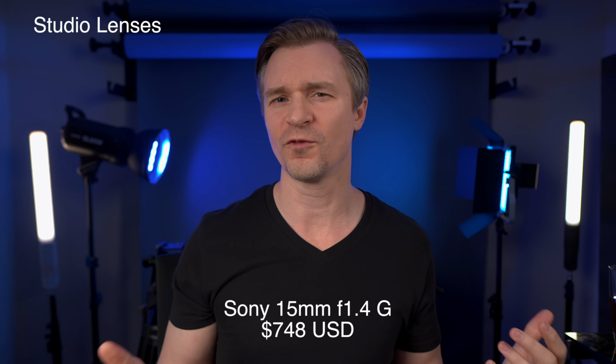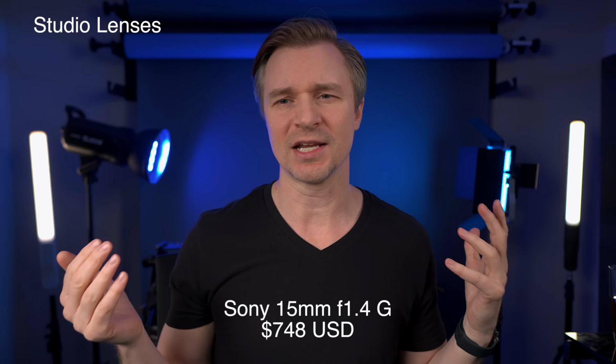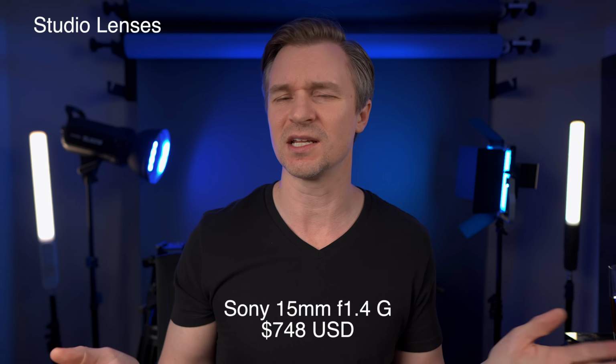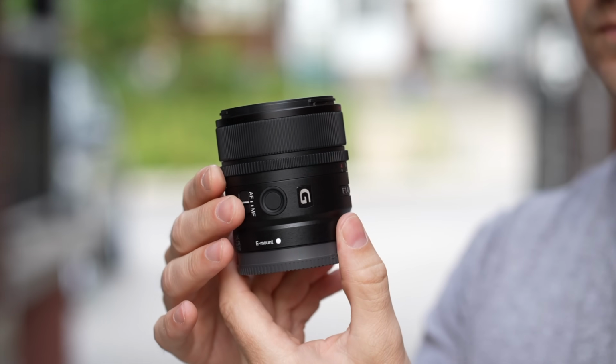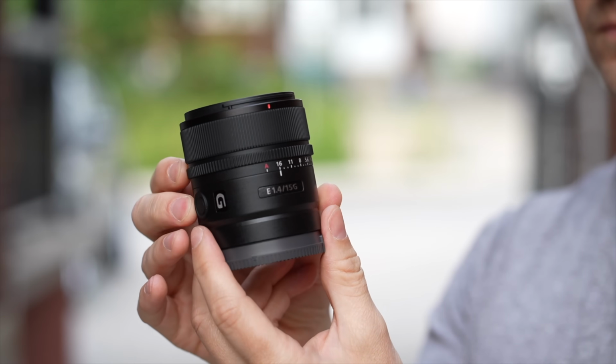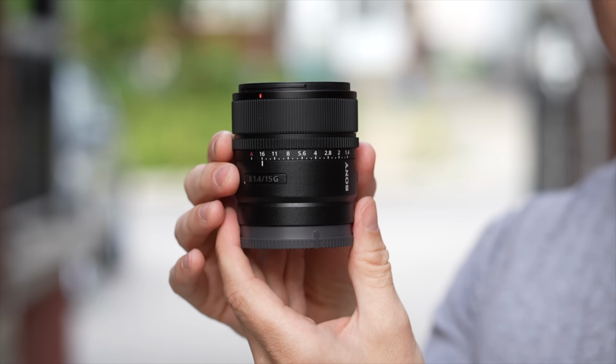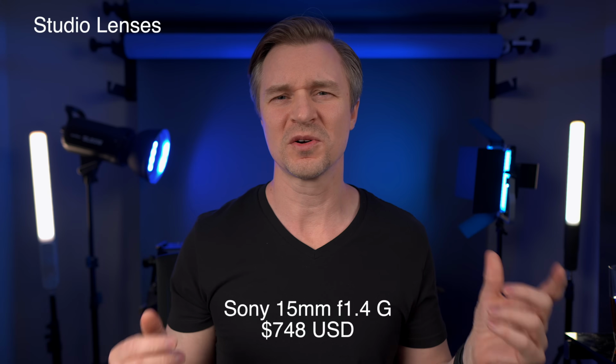When I say studio lenses, I mean things like this: talking head stuff, you're doing interviews, you're inside, you have some lights set up, you want the camera a reasonable distance away from you. Then I think the Sony 15mm f1.4 is one of the best options that you can buy. It is overall the best lens that I have ever tested for the APS-C system. Its build quality is so great. It's got an aperture ring that's clicky or declicky. It's got a focus hold button. It's got a great focus throw.